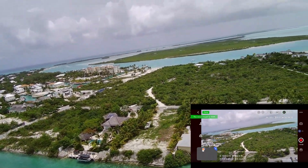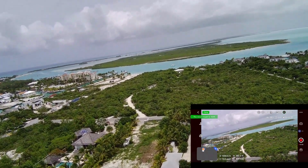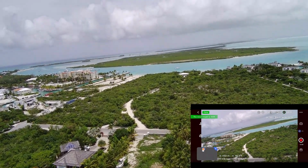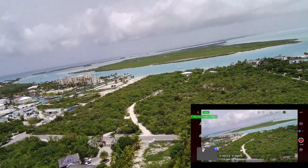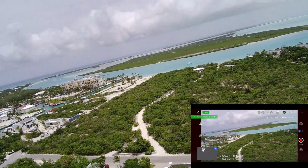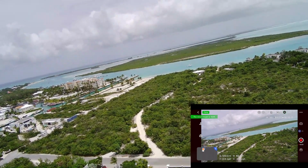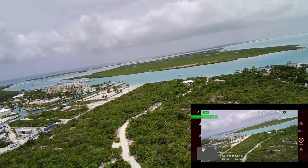SE. I'm out now over 1,000 feet, 162 feet high, 19 satellites, good battery life, about 88%. And you could see that the wind is just very strong.